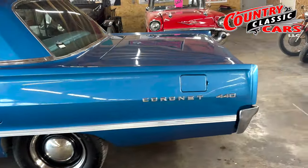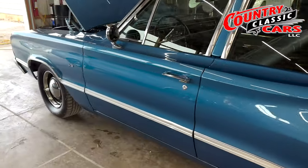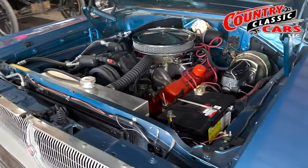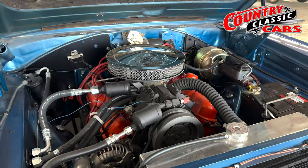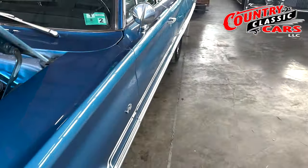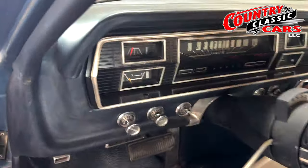AC does work, blows cold. Like I said, it was really hot out here today, so I wouldn't have been out driving this car if the AC wasn't working. So once again, 318 fuel injection, automatic transmission, power steering, air conditioning, dual exhaust. And we'll shut her down.